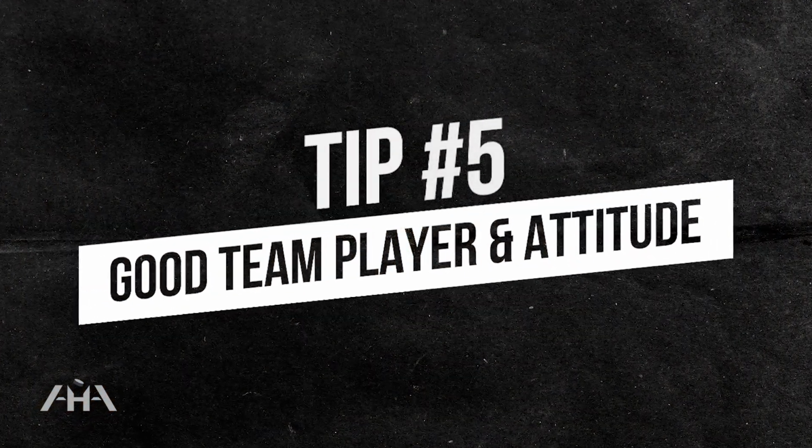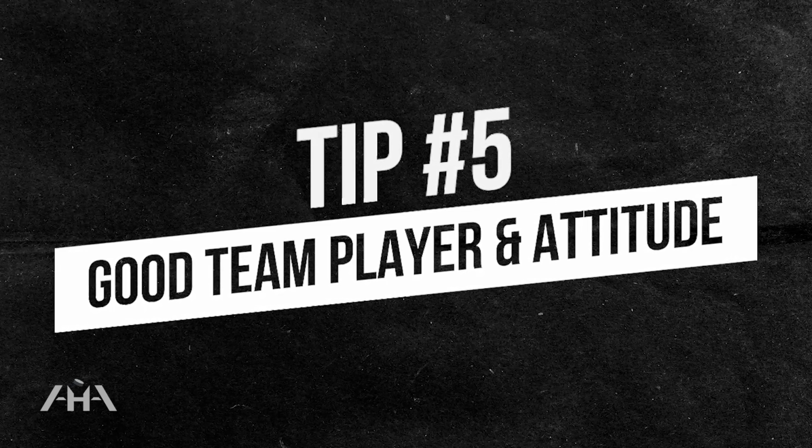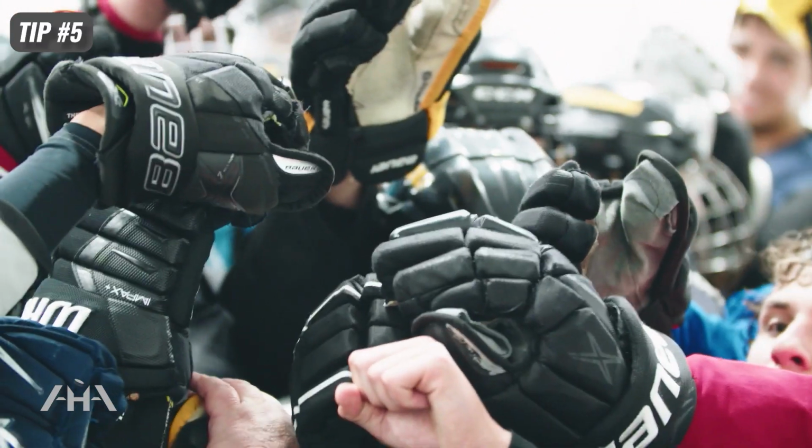Tip number 5 here, and this one is huge, is to be a good team player and have a positive attitude, okay? Obviously, you need the hockey skills to make the team, for sure, but the good attitude portion is so important, and it's the quickest way to get removed from a list if you have a bad attitude, if you're not a good team player, anything like that.